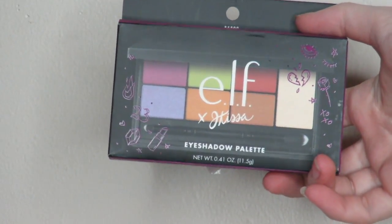So the collection itself, let's talk about the eyeshadow palette, and that has a purple tone to the entire group of packaging.